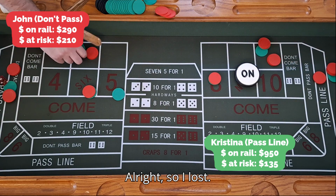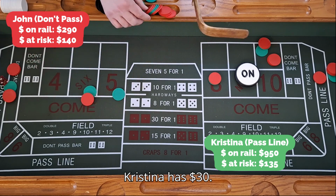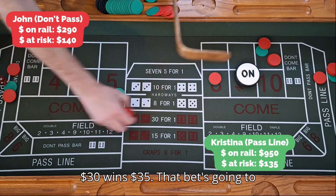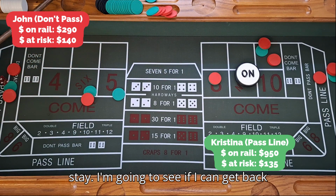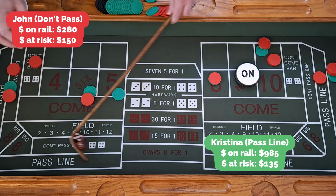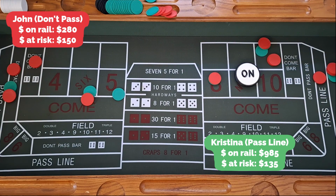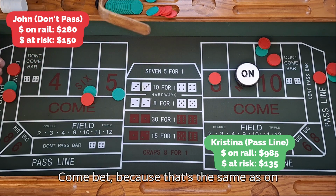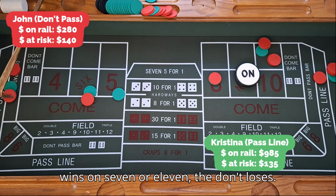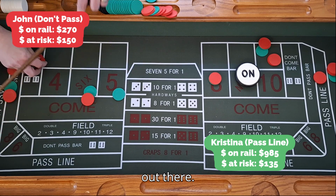6. All right, so I lost. Kristina has 30. 30 wins 35. That bet's going to stay. I'm going to see if I can get back on the board there. 11. So I'm going to lose my don't come bet because that's the same as on the don't. The pass line wins on 7 or 11, the don't loses. So I'm going to try to do that again. It doesn't affect any of these other bets out there.